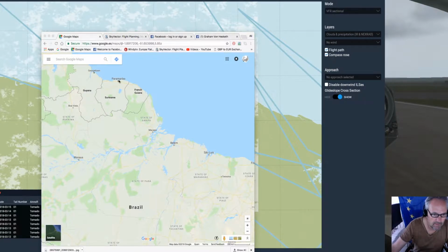We're here in Suriname, a place called Paramaribo, whatever. We're going to head off today down to French Guiana, and we're going to have a look at the Amazon. I quite fancy flying up the Amazon low level for a bit.